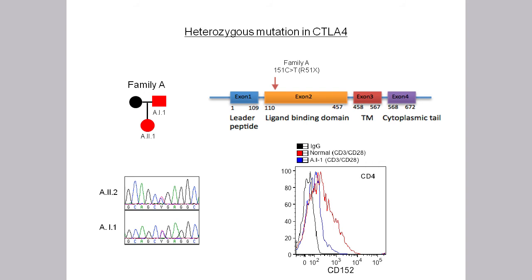Have you heard of Orencia that's used in rheumatology? So Orencia is what would ideally replace CTLA4. It's a soluble version of CTLA4. So that's why this molecule is very well studied and understood, and it was a shock to us that nobody had seen this before, but we did.